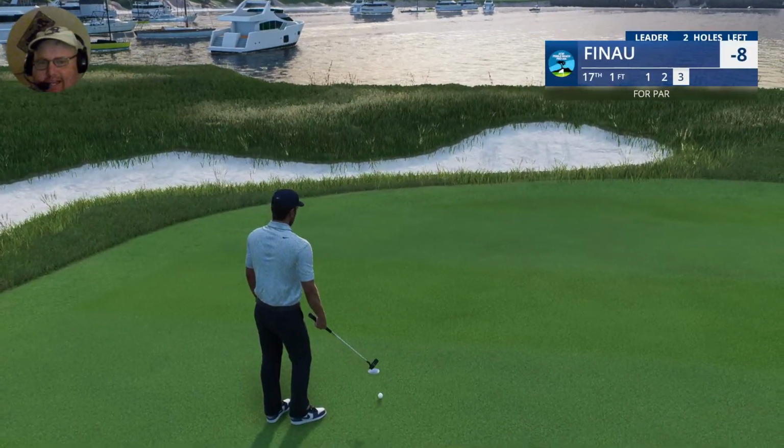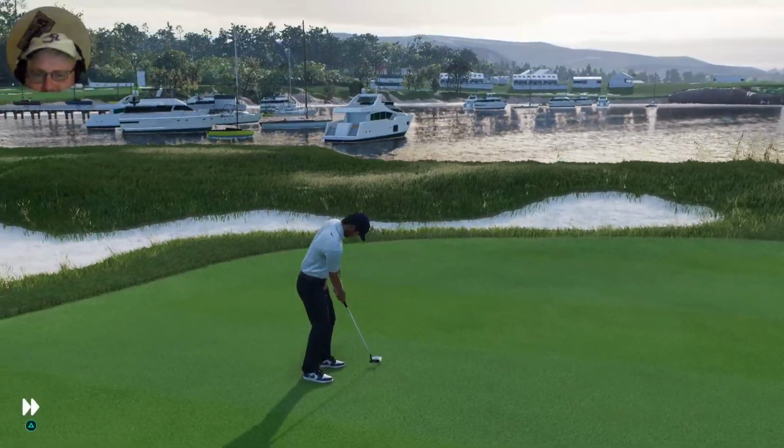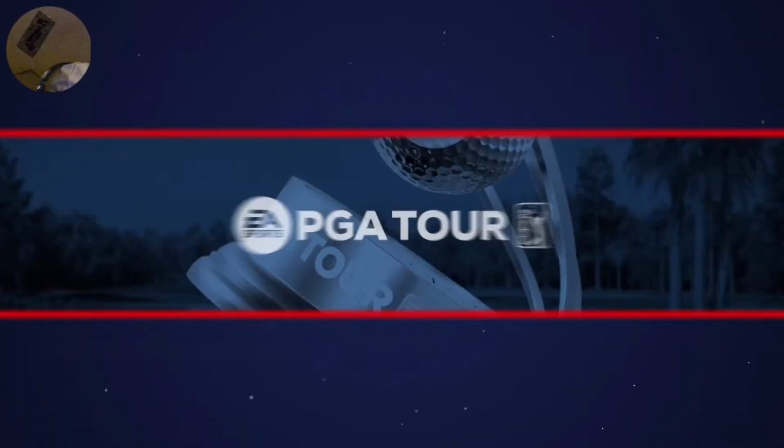So now we've got 18 up, and it's a par 5. The tree is involved in the front. That one finished off, it's in for par.